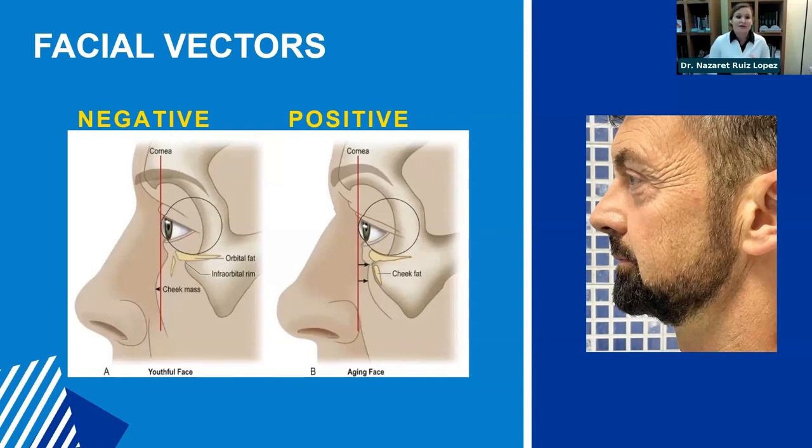A negative vector means that our malar bone is behind the line of the eye. So every structure of the eye is going to be in front of the malar bone. So we are going to have more bags in the lower part of the lids, and a more marked tear trough. In the positive vectors, it's not going to be this way. So we are going to age better than people who have negative vectors.